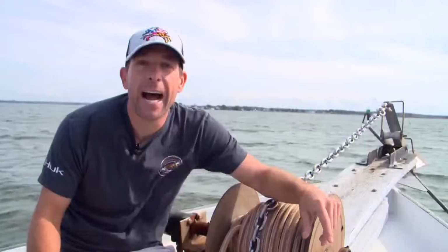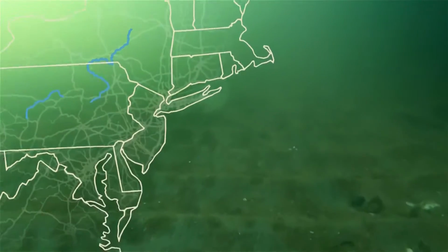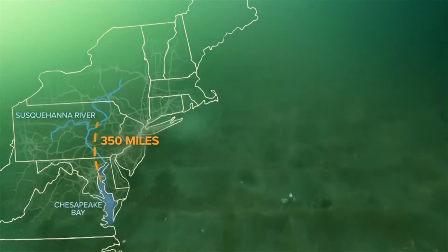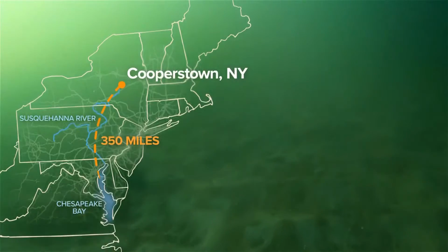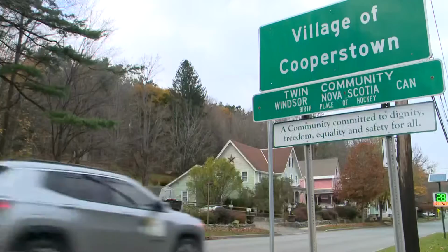Chesapeake Bay here, near Kent Island, Maryland, and the quality of the water where we are right here is very much dependent on what happens 350 miles away in Cooperstown, New York. That's where the Susquehanna River begins, and where many of the problems begin for the Chesapeake Bay.